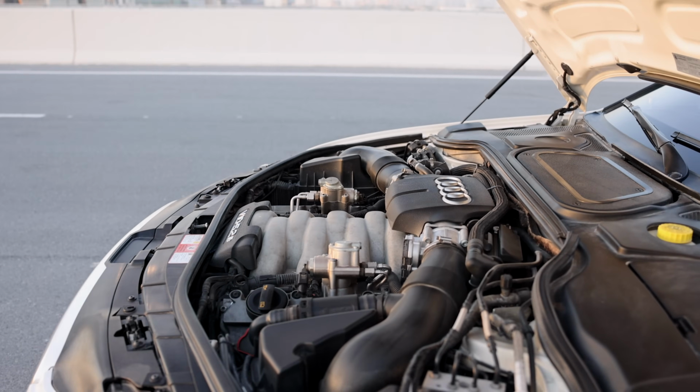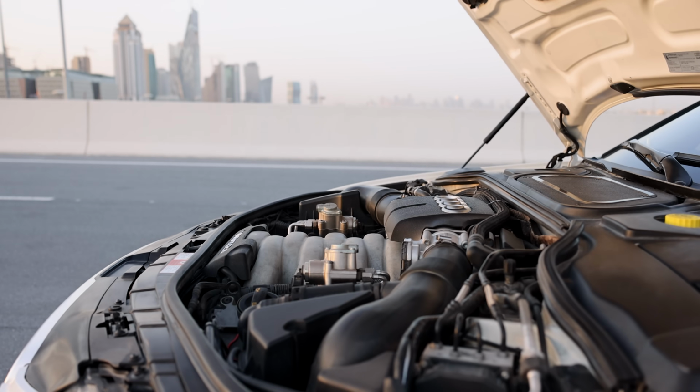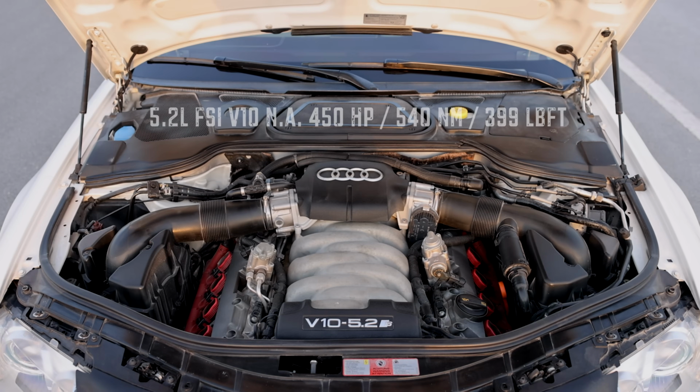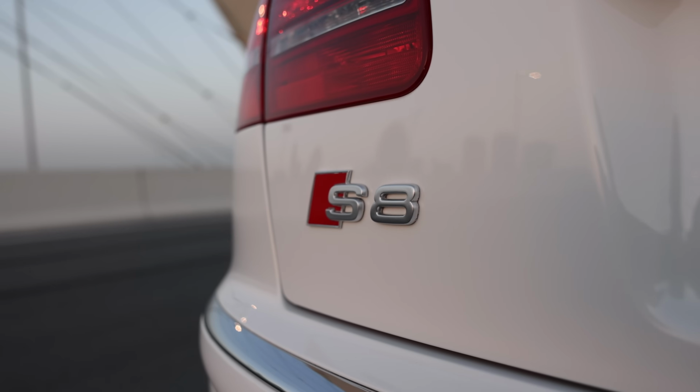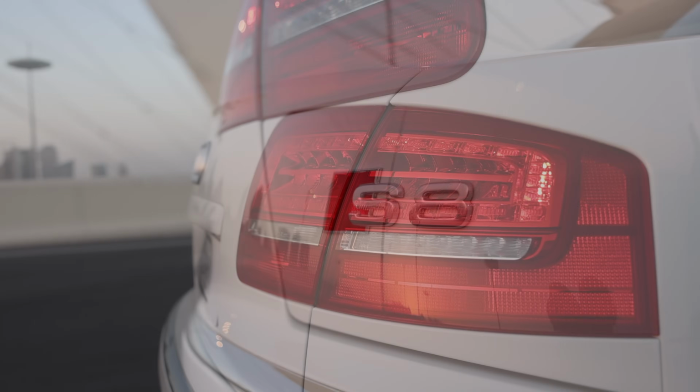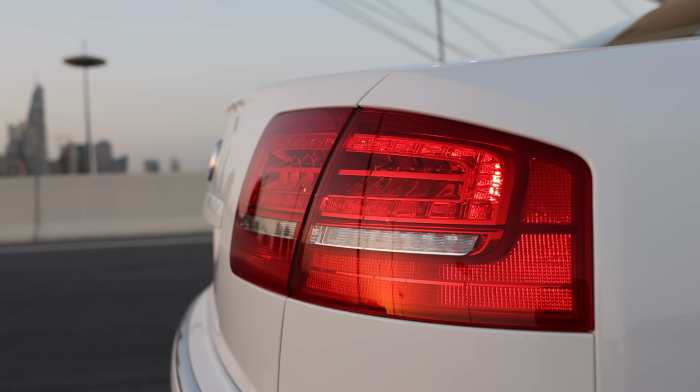Powered by a gigantic V10 engine from the Lamborghini Gallardo, producing 450 horses and 540 Nm of torque. Which of course meant some glorious V10 sounds. Just take a listen.